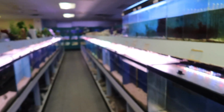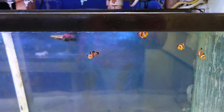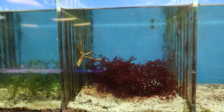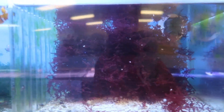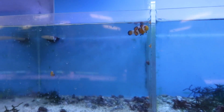That's pretty awesome. But coming down this aisle, we got salt on both sides. Got some clownfish. Got a designer clownfish up here. Got a shrimp. Got a starfish. Whatever that is. I'm sorry, I don't know my saltwater stuff. Got some more clowns. More clowns. Got hermit crabs. Snowflake eels.